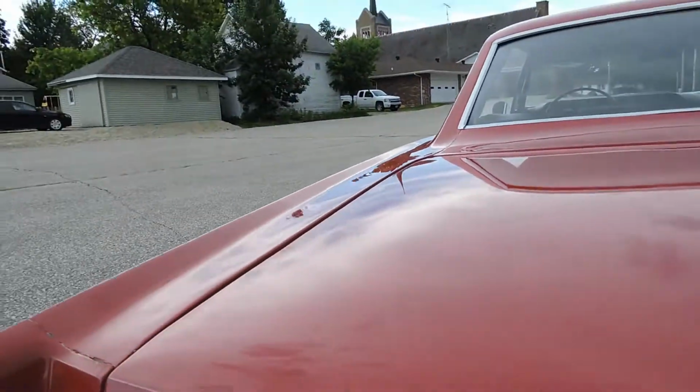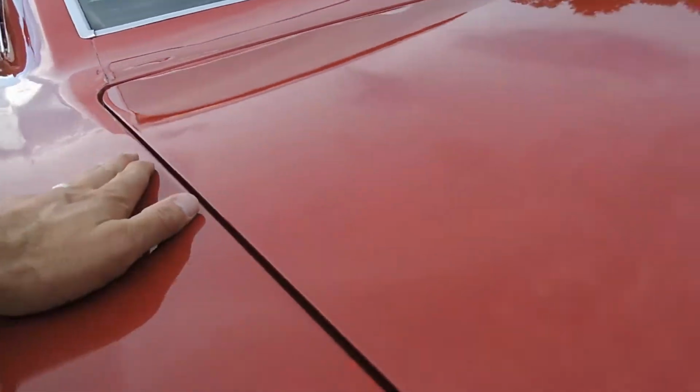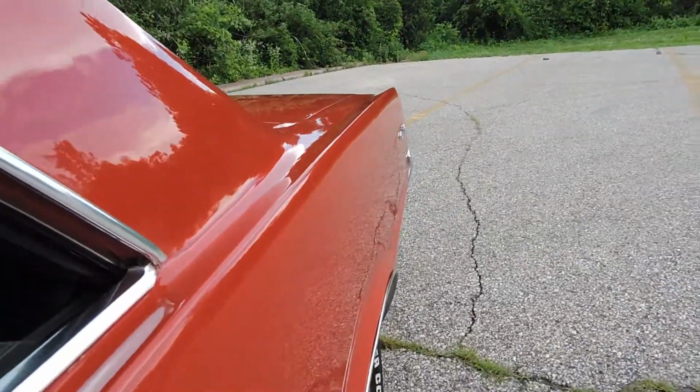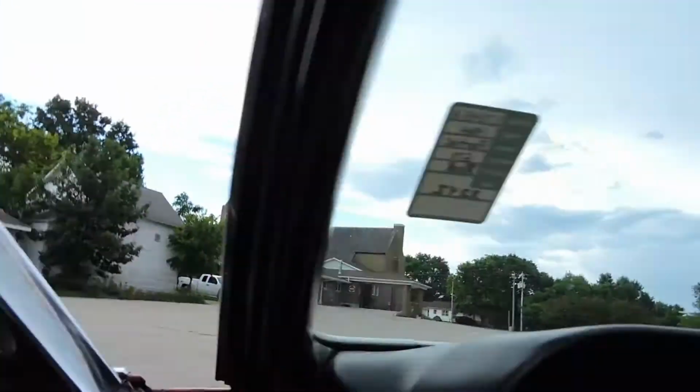Just coming around the car, and if you look real close, you can see a few little dimples right here on the top of that quarter panel. Just a few little dings. This car really wouldn't take much to restore and do a great job on it. But for a driver, I wouldn't touch it.